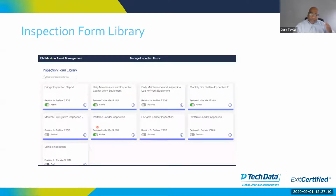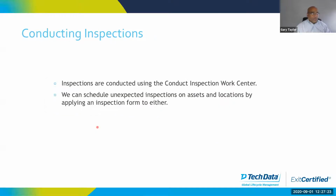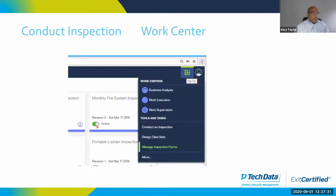your industry. It may be that you have a vehicle form, which is what we're going to be using here in a few minutes. And that vehicle form would allow you to understand what's the current state of your fleet there. It's also possible to make changes with those. We'll show you in a few minutes. And there's a special work center called the Conduct Inspection Work Center that will make it possible for us to complete those. So work centers are really the future of what Maximo is.